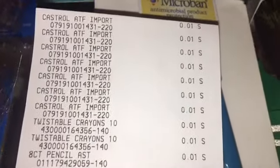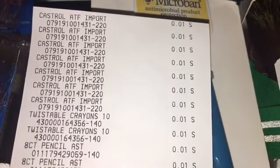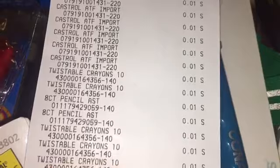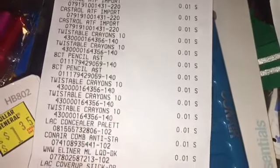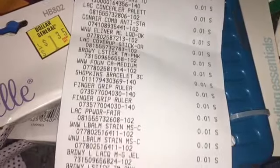And here is my long receipt. Beautiful receipt. There's all the castor oil, transmission fluid, twistable crayons, 1 cent, 8-count pencils, 1 cent, everything 1 cent, guys.